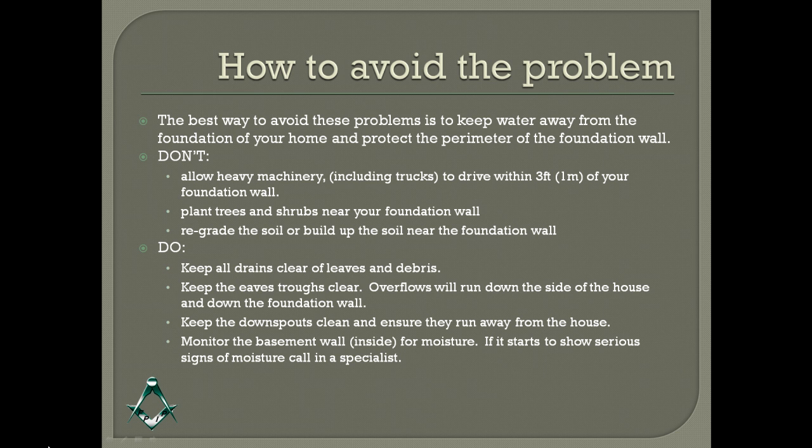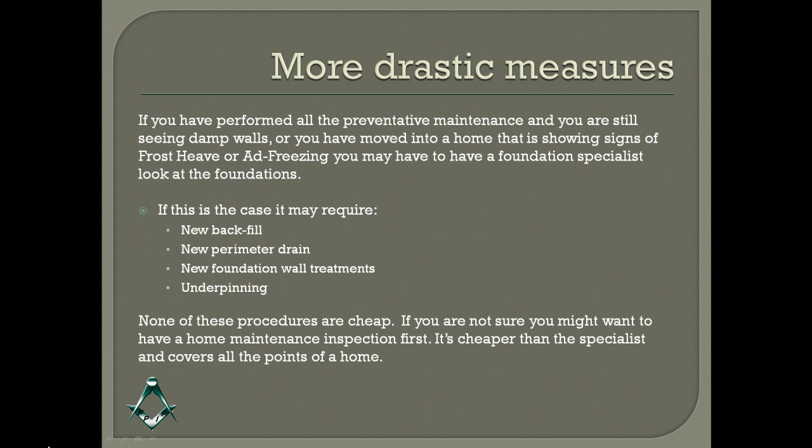And monitor the basement wall on the inside if you can, if it hasn't been finished, for moisture. If it starts to show serious signs of moisture, call in a specialist. Now, assuming you've done all the preventive maintenance I've just discussed, and you're still seeing damp walls, or you're moving into a home that is showing signs of frost heave or adfreezing on the outside, and don't forget it doesn't just affect the walls, it affects pavements and sidewalks, you might want to have a foundation specialist look at the foundations to make sure that there are no major problems.